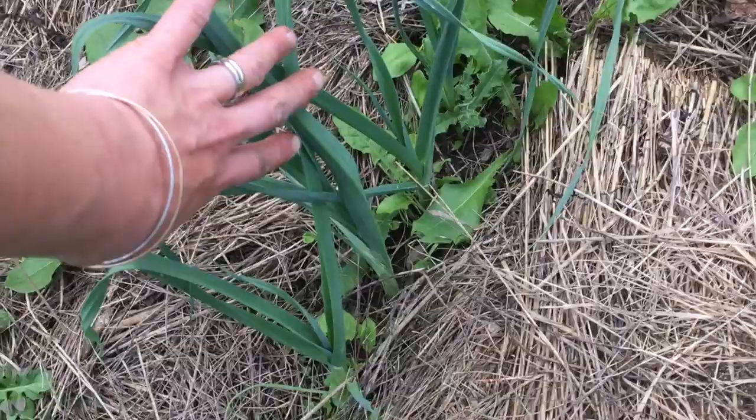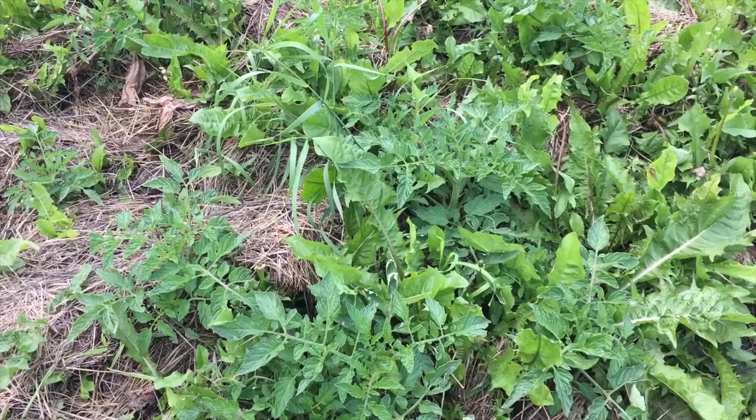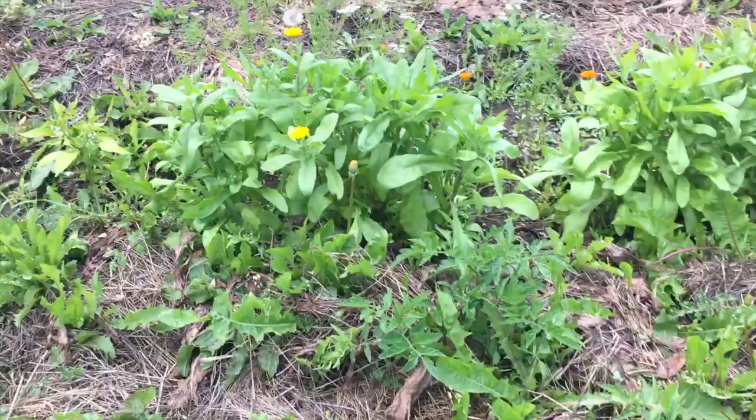Up here is a jungle. I had extra pepper plants and tomato plants and such that I decided to just plant out here to see how they'd go. We're only zone 2-3, so historically they don't do great outside. Calendula is beautiful. I've been picking and drying all the heads.